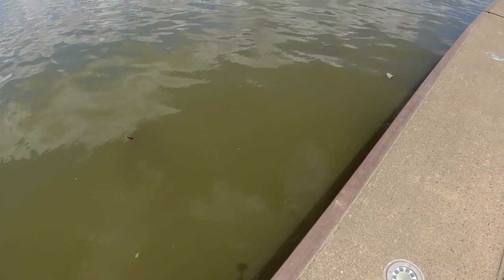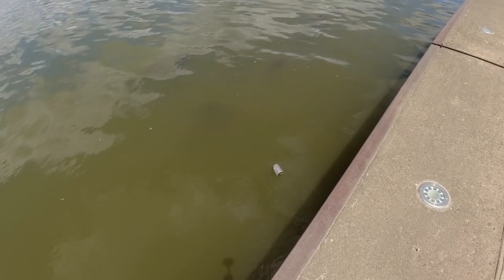I love the magic of editing, right? So we got to see Point State Park Fountain daytime and nighttime. What do you guys like better? Which view is better, daytime or nighttime? Let me know in the comments section.